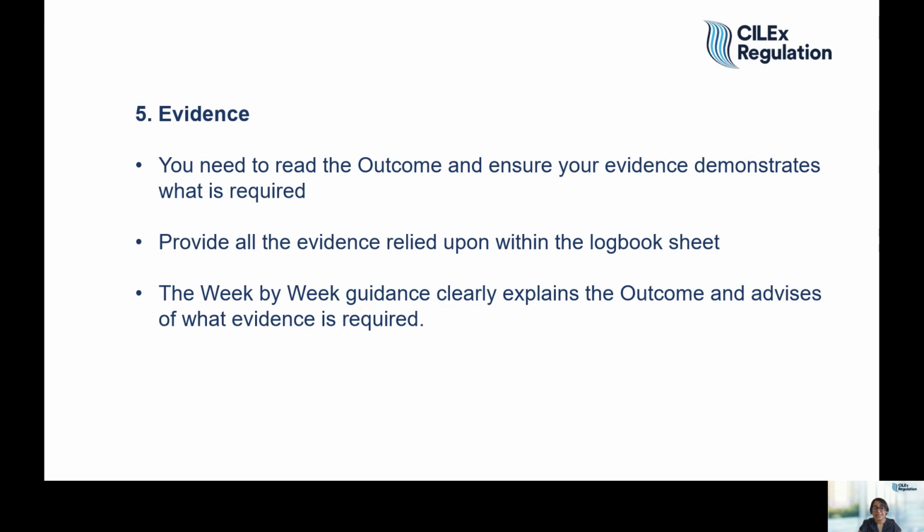The next point is ensure you provide all the evidence that you rely upon within your logbook sheet. So for example, outcome 3.5 is take action to deal with instructions received. So it's twofold. We need to have evidence of the instructions you received, and then have evidence to demonstrate what you did to deal with those instructions. So for example, an email from the client asking them to proceed to exchange of contracts, and then the telephone note or the contract demonstrating that you exchanged contracts and that you did something to deal with those instructions.